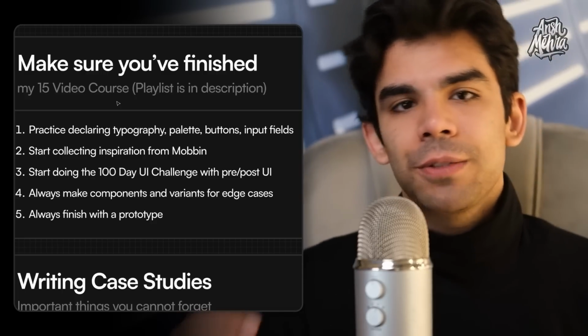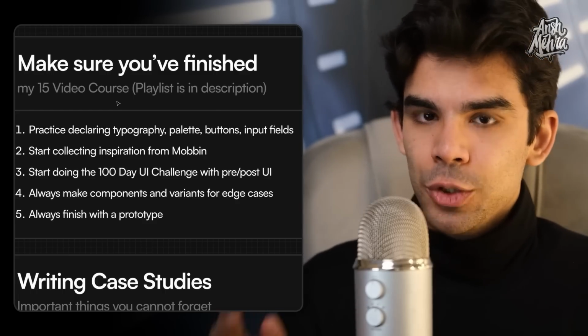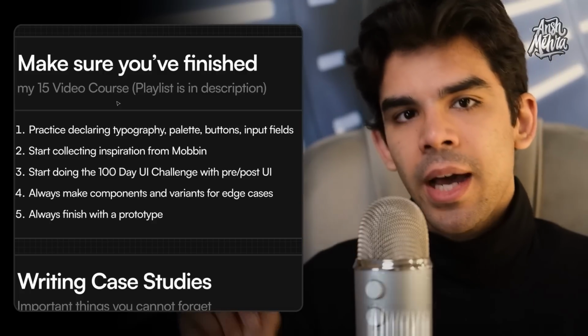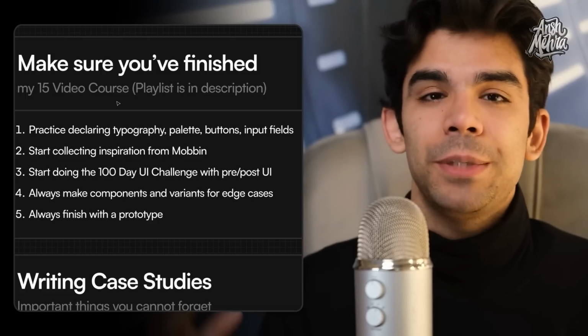And always finish with a prototype. You should never leave your UI challenge at a static frame. So because you have this main frame and you have the pre-image and post-image, make a high fidelity prototype. Make sure that you have scrollable states. If you feel that you need a Lottie animation, do that as well.